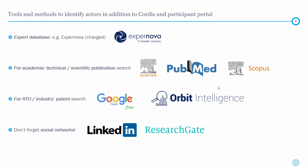But I guess as academia, you already have it. For RTOs, you can have a look at Google Patents and also Orbit Intelligence. Of course, they also have very interesting patent databases. And of course, one mustn't neglect the social networks. LinkedIn or ResearchGate are also good tools to get in touch with people.